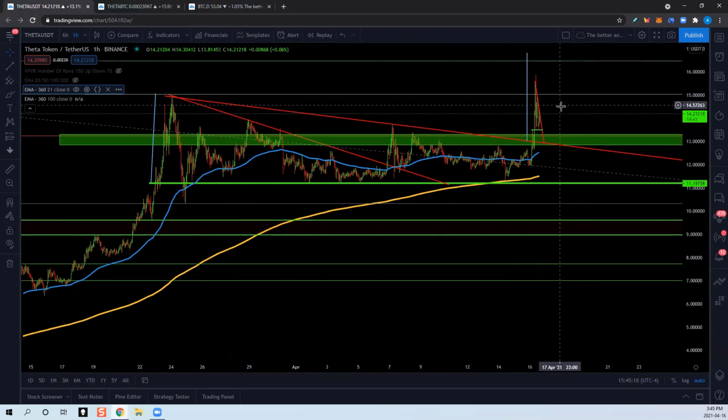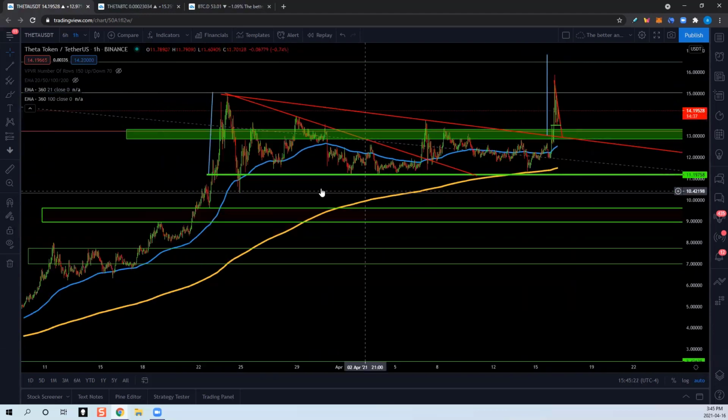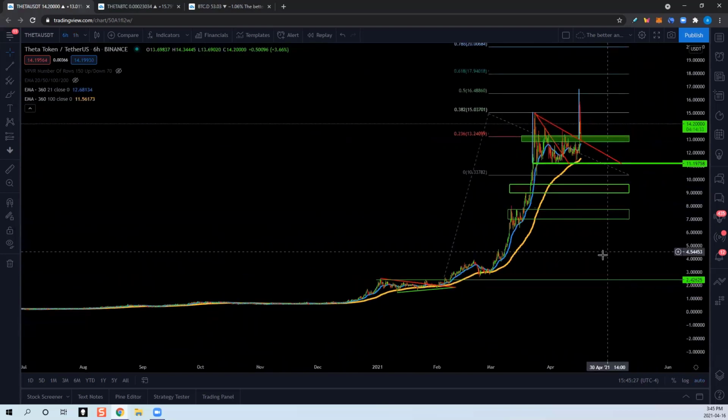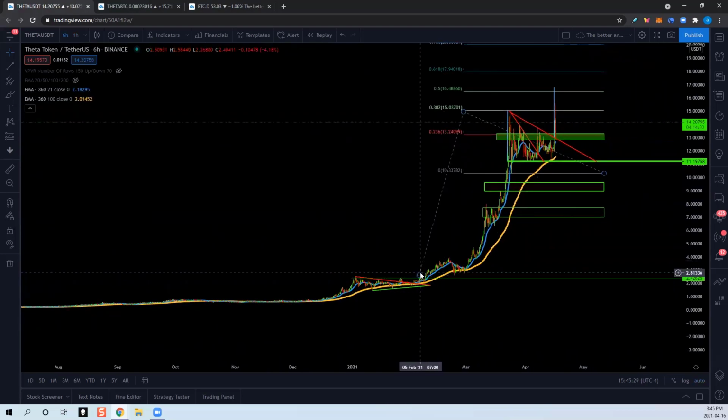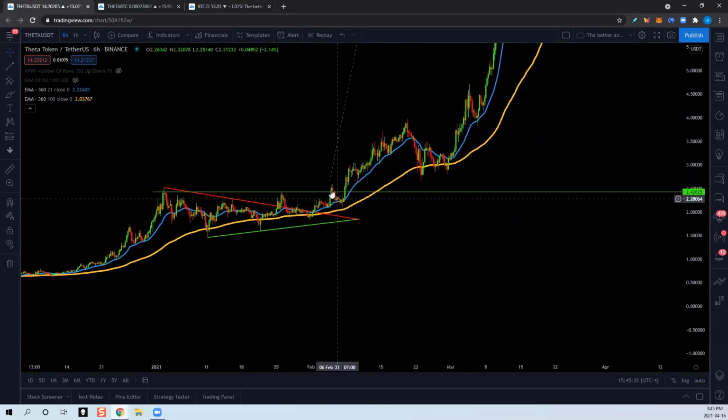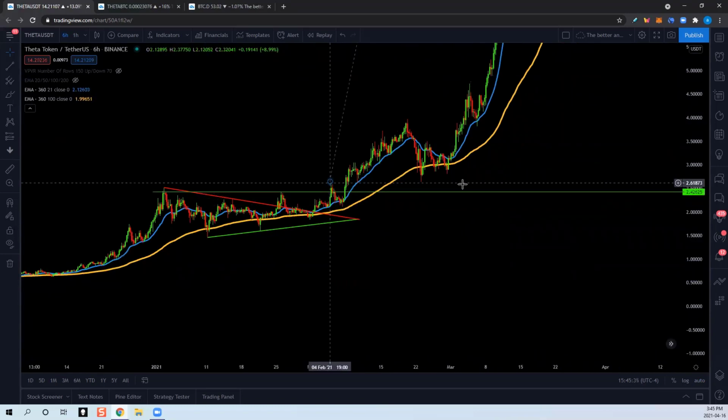And definitely. And before we move on to the Theta Bitcoin pairing, I'd also want to explain this Fibonacci extension level I drew here. I drew this from this. Actually, let me double check here, make sure this is a proper place. It's exactly on it.